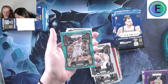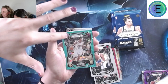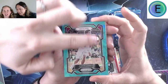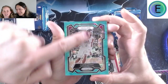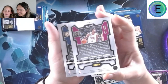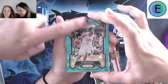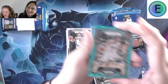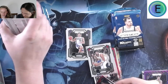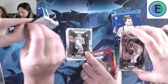Caris LeVert. What is going on? What happened? It's like the chrome didn't get put on the card, guys. There's a streak, like a tape stripe. Numbered 121 out of 225. That's horrible. Are you kidding? What happened? Got some damage on it. Great. That's just terrible. That is just mean.